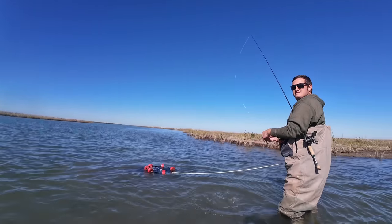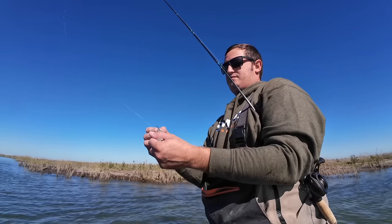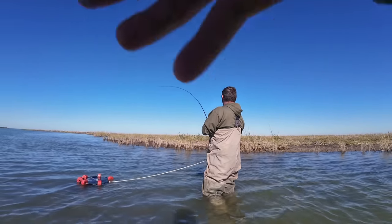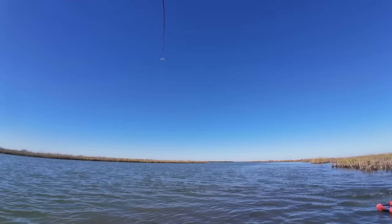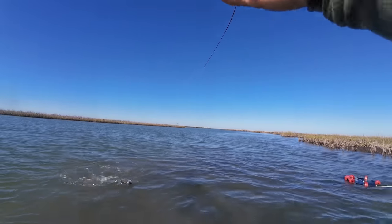Let me see that bait real quick. How many fish have you caught on that one bait? At least almost 10 for sure. It's perfect. 10 or 12? Mm-hmm. That's what I'm talking about. Hunter is wearing them out. Oh, gosh. Oh, no. He's still on. That's a red. Doubled up. Yep. Oh, look at this one.